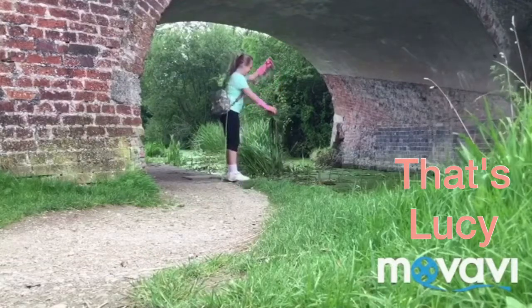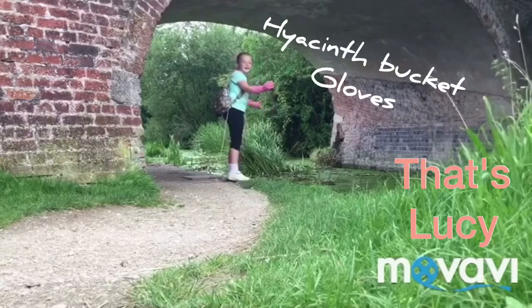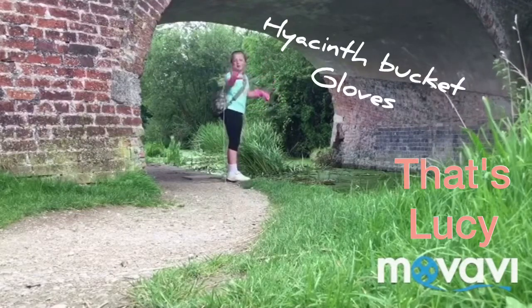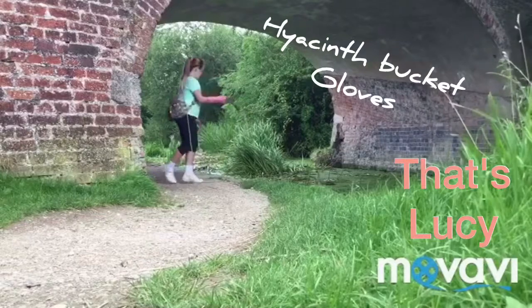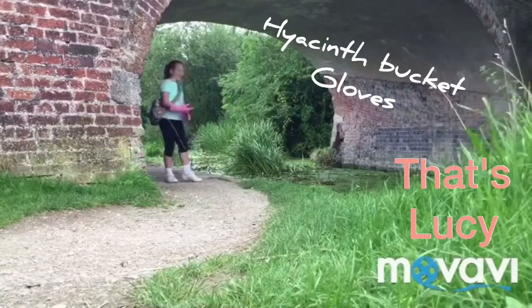Loads of weeds. If we do not catch loads of stuff here, we're probably going to go to the clearer bit. Oh. At least I've got my rubber gloves on. I look like this bouquet. That hit the other side of the wall, guys.